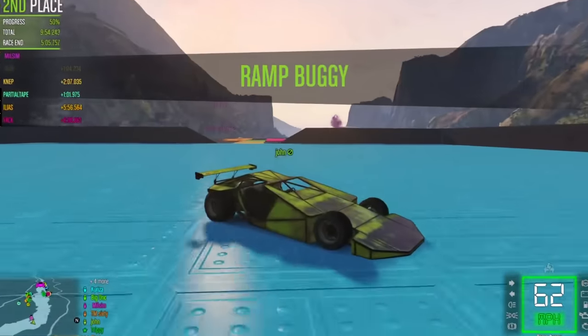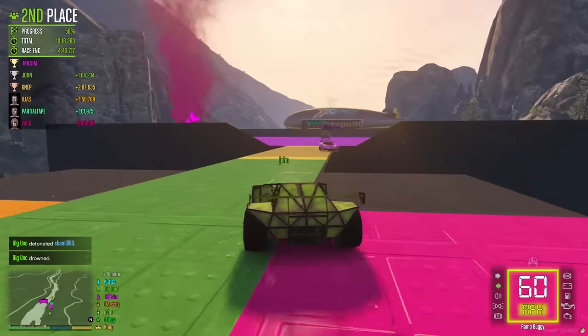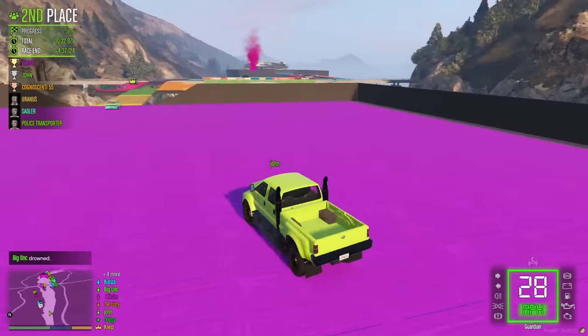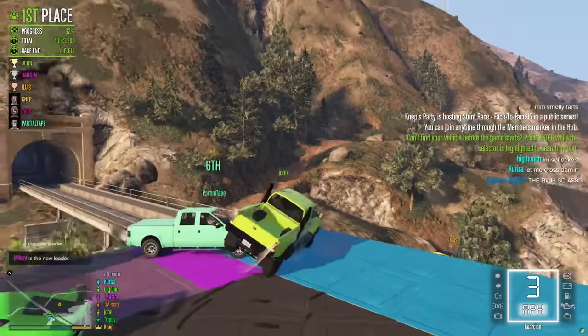All right, fuck you. Finally, I have the ramp buggy. Let's go. It's over for you, bitches. Getting knocked off. Dude, the ramp car is the way to go. Finally, a big truck. I immediately made it. First try. Get out of the way, poppin'. Oh, my God. It's a map.